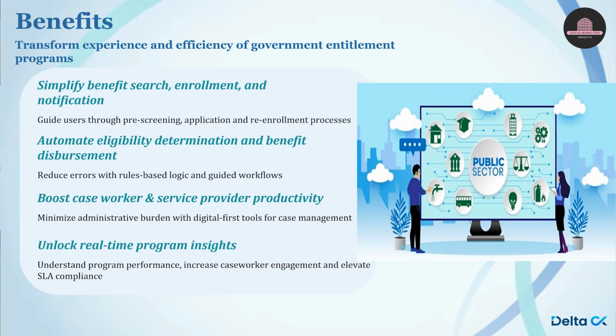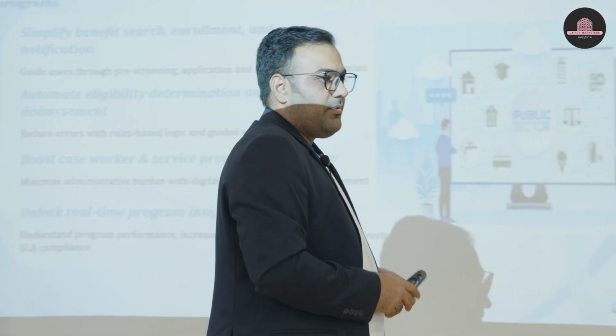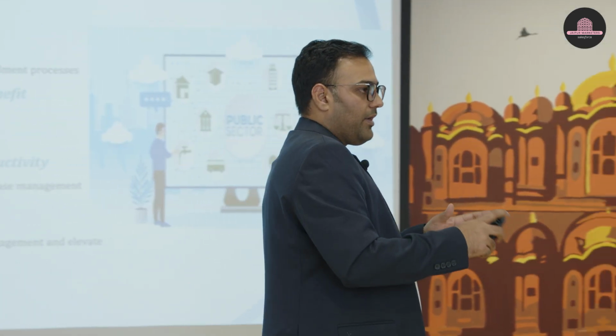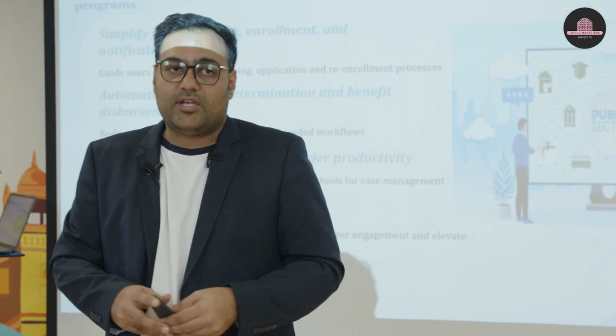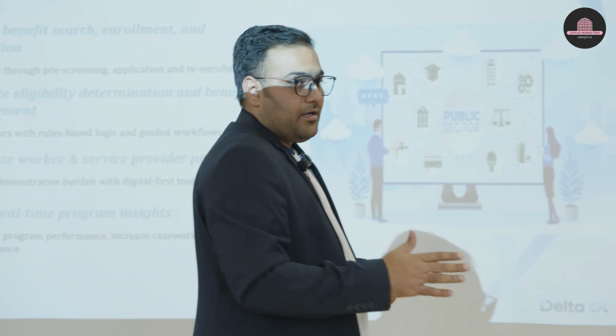And the last one will be unlocking the real-time program insights. That is for the government, for any person sitting higher up. It might be your chief minister or the home minister or anyone, right? They want to see at any given point how a particular scheme is running right now. What is the success rate for that particular benefit scheme that we have rolled out? How much of the budget has already been spent, right?